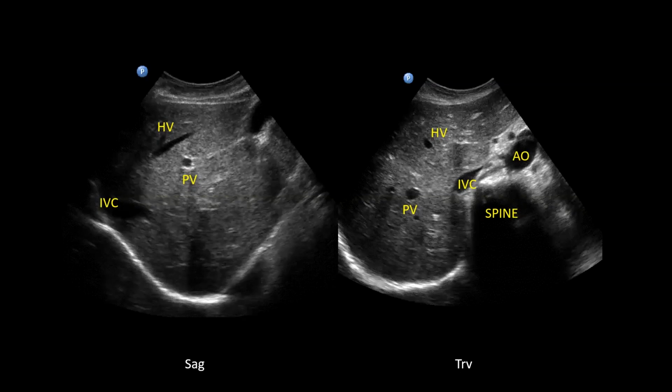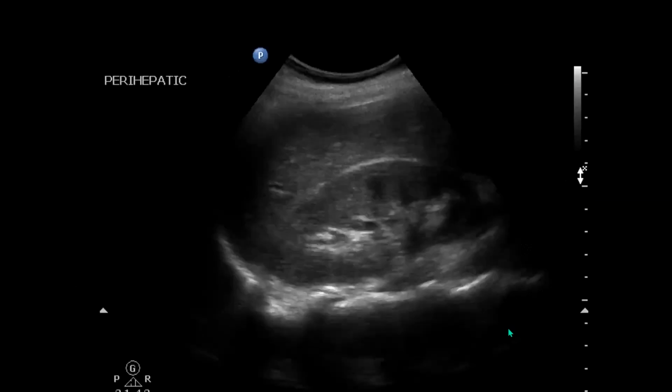intrahepatic ducts. And you can tell the portal veins from the hepatic veins because the portal veins have that nice fatty collar around them. And the hepatic veins, they just look like veins running through the liver. They don't have that fatty collar. So on the sagittal image, in fact, you can actually see there's your main lobar fissure going right to your gallbladder. And in the transverse view, you have some landmarks: the spine, the IVC, and the aorta. And then again, just examples of the hepatic vein and a portal vein with that thick fatty collar around it.